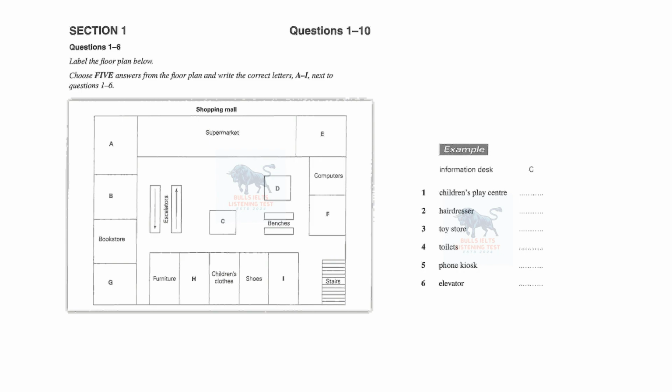A woman has just arrived at a shopping mall with her children. You will hear her talking to a man at the information desk. First, you have some time to look at questions 1 to 6 and the floor plan of the shopping mall.